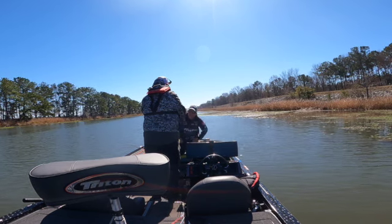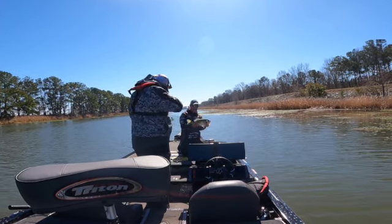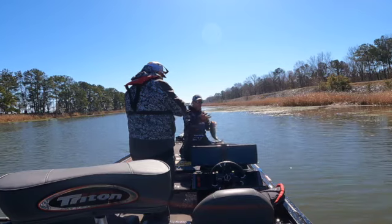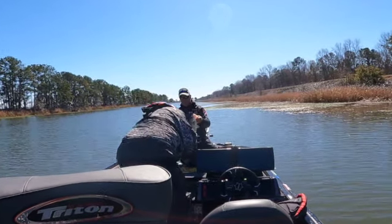3 pounds, 5 ounces. 3.5. Another nice one. Man, just crawling that thing through this grass, but it's just warmed up enough that these fish are finally reacting. Just slow rolling it. Yeah, just rolling it through there.